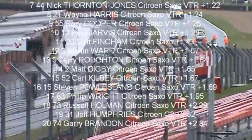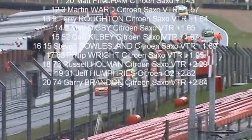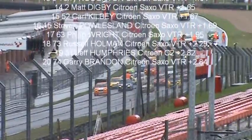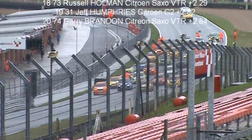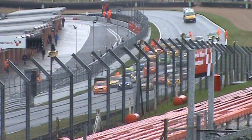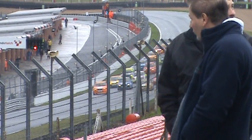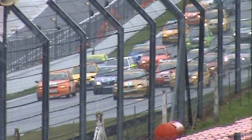Row 5, Rory Cooper and one of our onboard cameras, Paul Jarvis, is alongside him. Row 6 is Matt Fincham and Martin Ward. Row 7, Terry Roughton and Matt Digby on that row. Row 8, Cole Kilby and Stephen Powsland. On row 9 we have Philip White and Russell Holman.